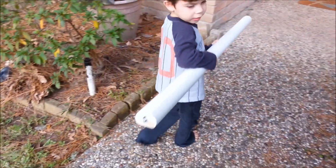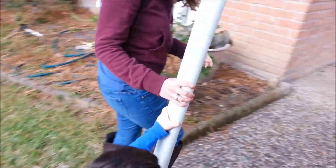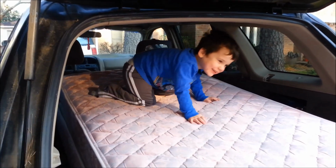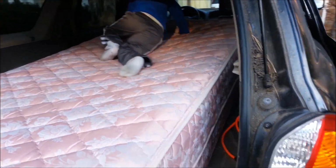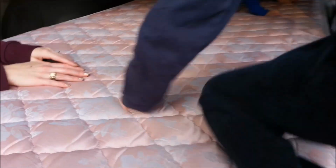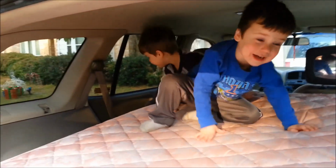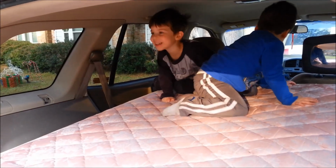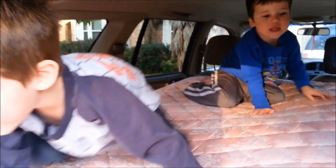You got to be very careful because there's sharp pieces at the ends. Both ends, so make sure you don't run into anything with those, okay? Okay. There you go, Caden. Good job. Now you guys can go to sleep whenever we're on the road, right? You can't get in that way. Come here. Ready? One, two, three. There you go. See, now you guys can go to sleep while we're taking a long road trip.